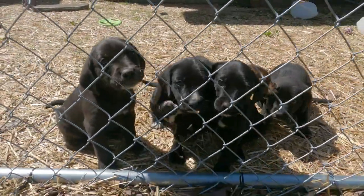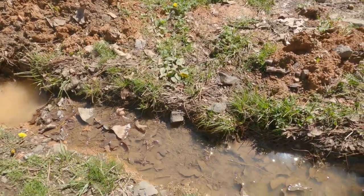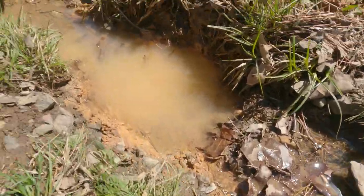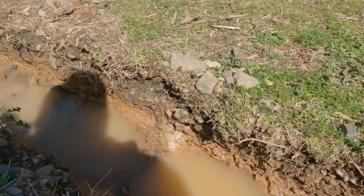Oh, they're not so cute when you gotta clean up the poop. Alright, even though I haven't dug this out over here, it's flowing. You can see right there, it's trickling into there. Even that's flowing back this way, coming into here. And this needs to be a little deeper.